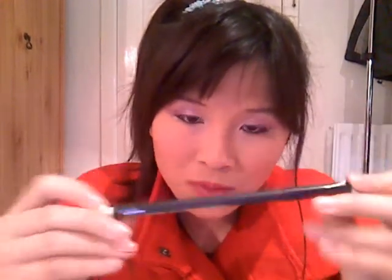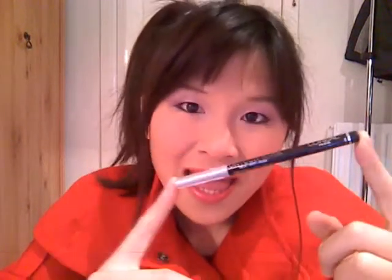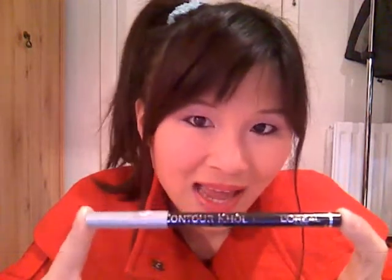The next eye product I'm going to show you is this MAC white eyeliner. It's white. The next one would be the black kohl eyeliner from L'Oreal. This is so fabulous, I could do a review just on this. It's so pigmented. It just stays there. It doesn't smudge on me.